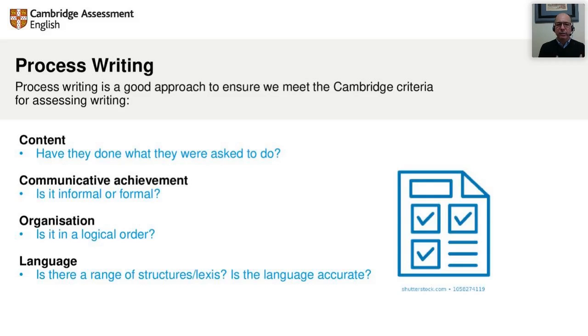So, by using those questions, this can help you assess students' writing without focusing only on the language, like looking at the piece of writing and going straight to the inaccuracies. Those points can also help you look at other areas apart from just the language used in the writing task, right?